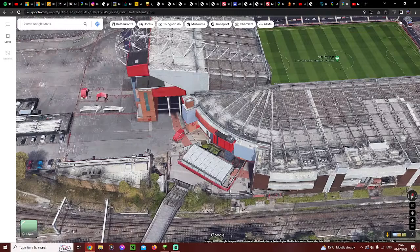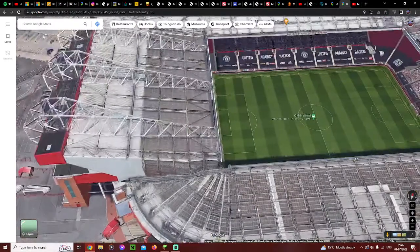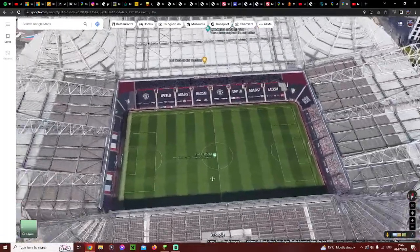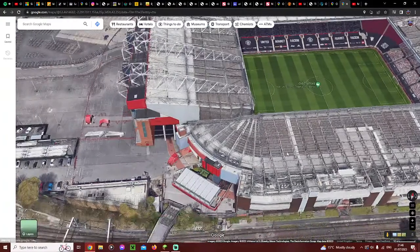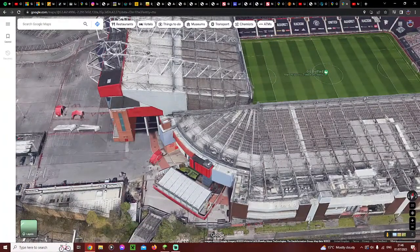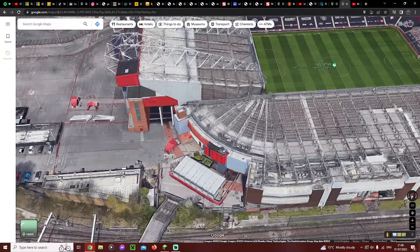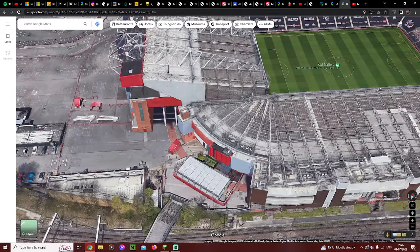When will you finish the whole ground? It's going to be a long while yet. The size of the ground, I mean, this would be by far the biggest ground that I've ever built. I mean, it's what, 75,000 seater? My current biggest is the Etihad, which is about 54. So, yeah, it's going to be a while before Old Trafford's finished.